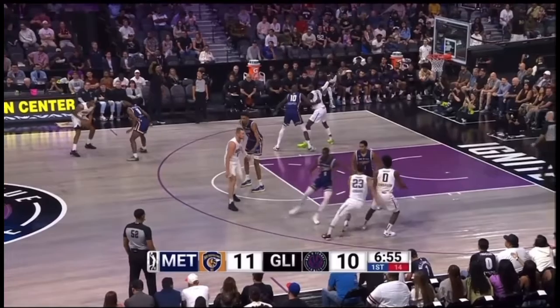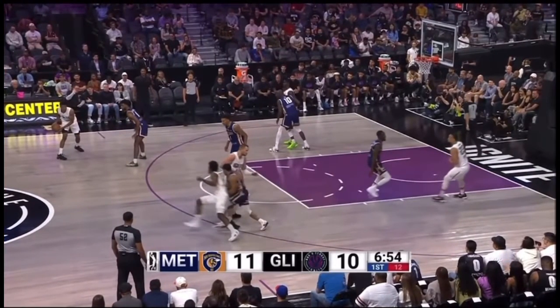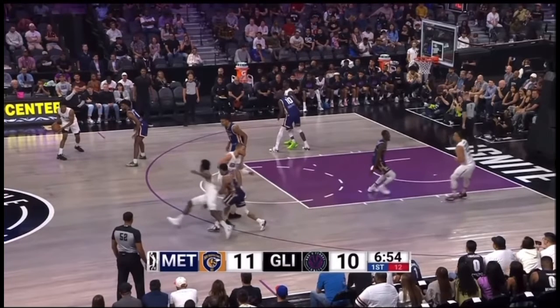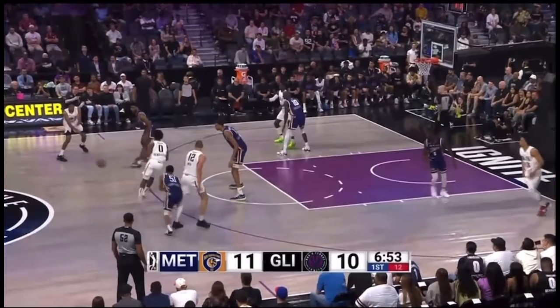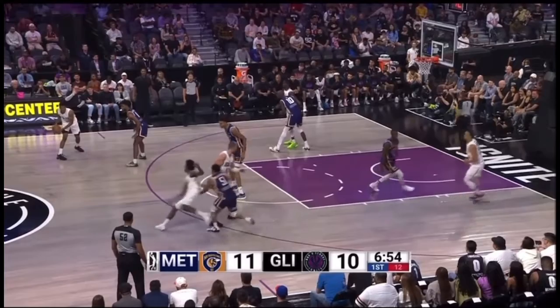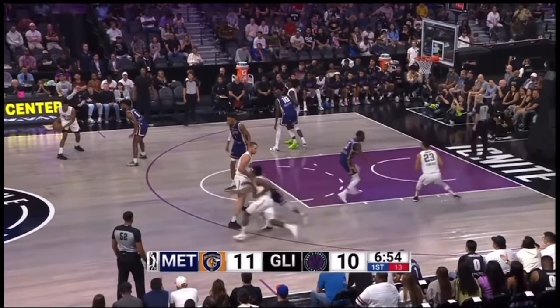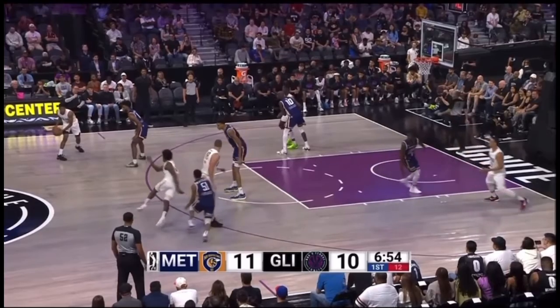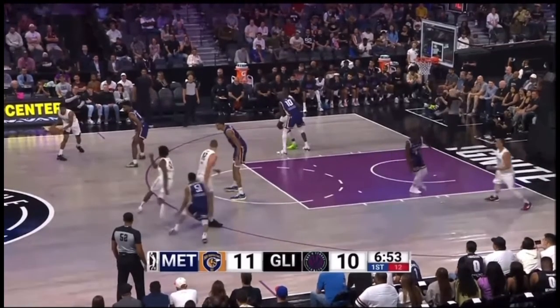All right, Scoot Henderson is coming off a screen here. I personally love this ability from Scoot Henderson. He is a primary initiator gamble in terms of his prospect stardom upside, but his ability to come off the ball like this and flow into actions like this is going to be really important for him at the next level. It's a micro skill, but it is going to be important for his success going forward if he's able to play both on and off the ball.